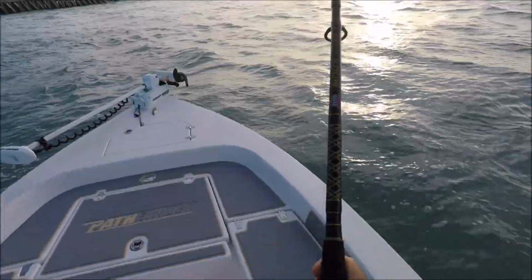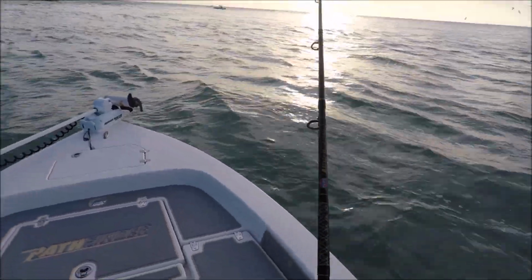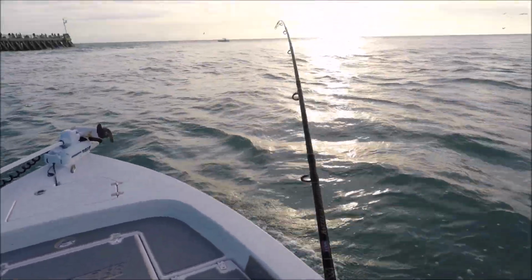Fish on! Fish on, baby! That's a big boy.